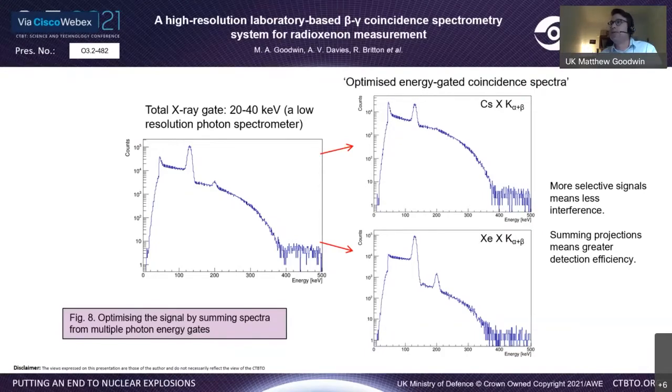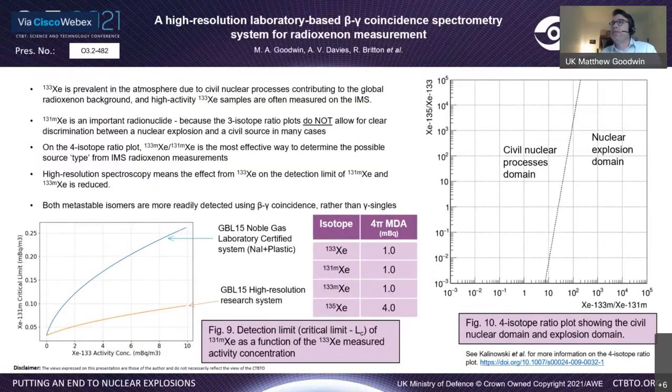Of course, we would use the beta gamma coincidence from something like Xenon 133, so we don't really need the top signal, but the bottom right xenon metastable signal is very helpful because it means that there's less interference from Xenon 133 and 135 into the metastable regions, and this is important. So as we know, Xenon 133 is prevalent in the atmosphere due to civil nuclear processes contributing to the global radioxenon background, and high activity Xenon 133 samples are often measured on the IMS.